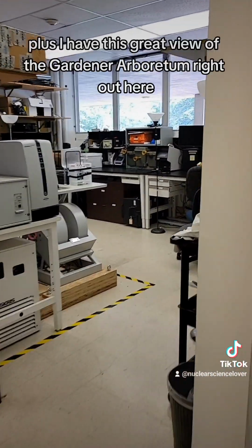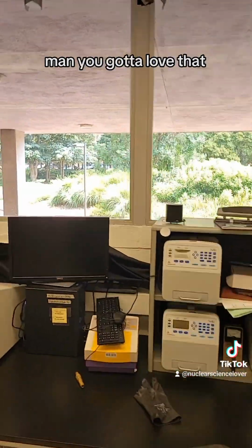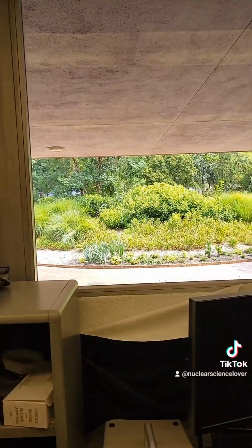Coolest lab on campus. Plus I have this great view of the Gardner Arboretum right out here. Man, you gotta love that. Just a beautiful laboratory.